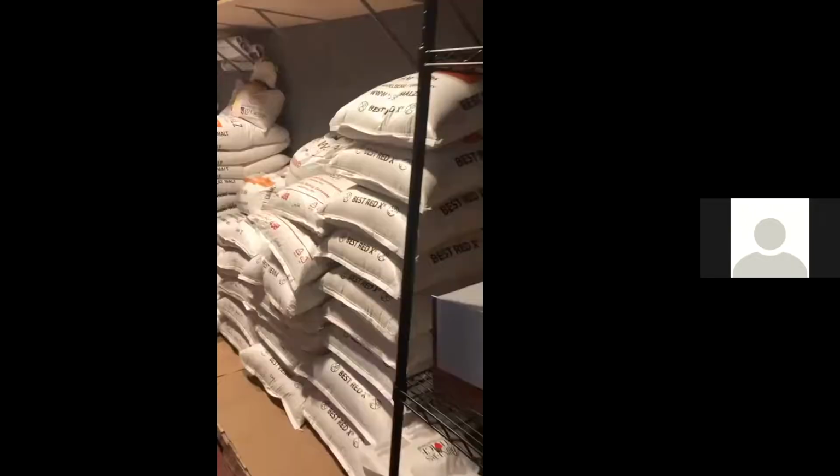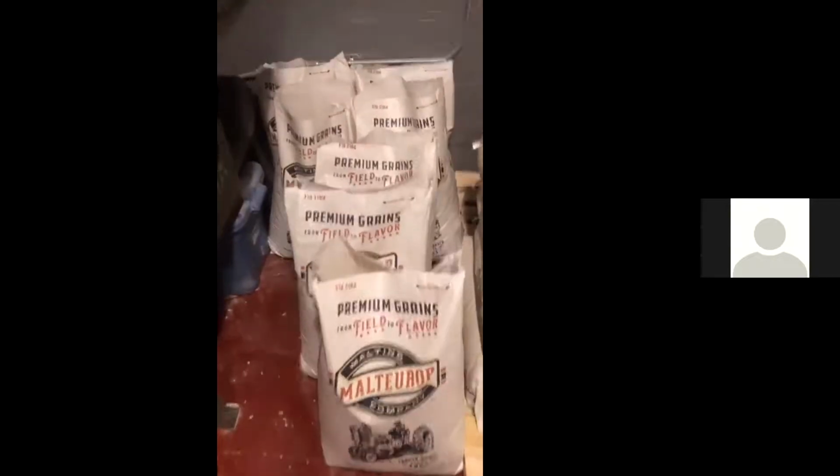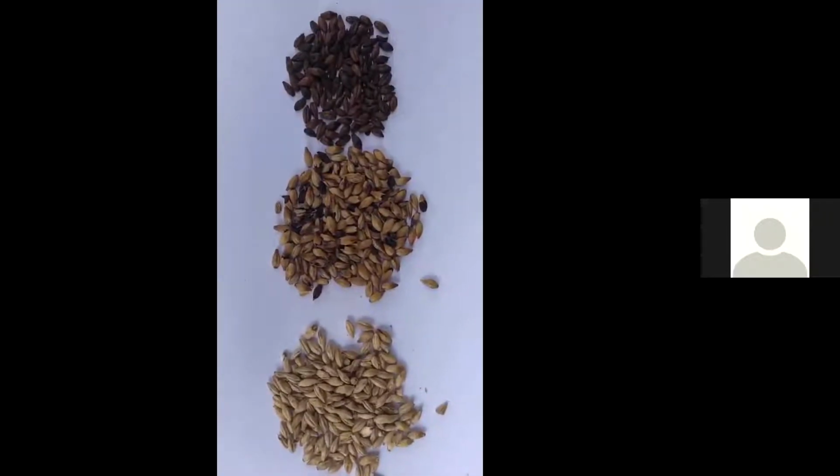Next, we head into the grain room. This is where we store all of our grains that we use in our beer. It's also where the brewing process begins. Each batch of beer uses 1 or more different types of malt to get a specific flavor and color that the brewmaster, Keith Jackson, is looking for.